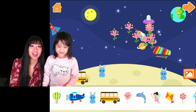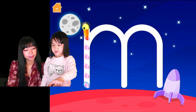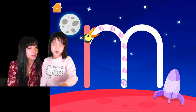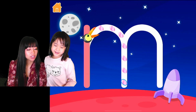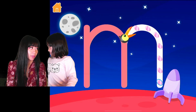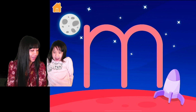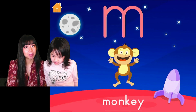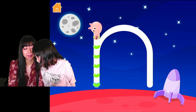Oh, yeah. E-L-L-A. Okay, now M. What letter is this? Follow the white path. Mommy, look, it looks like a butt cheek. Okay, so what letter looks like a butt cheek? M. The letter is M. M is for monkey. That's how you can remember your letter M. Just think like what Ella thinks.